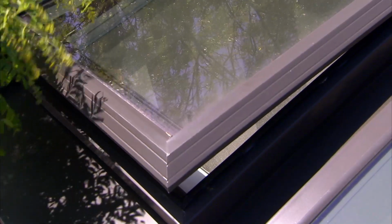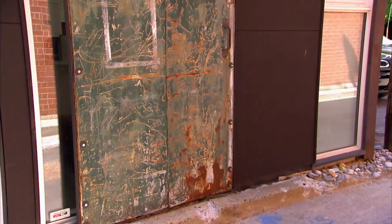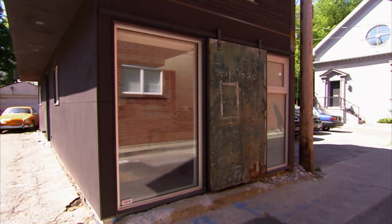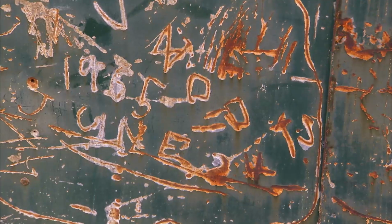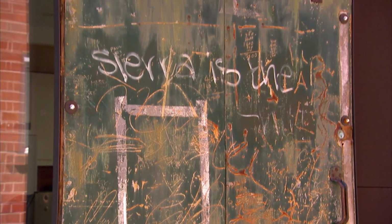A very interesting design. You have a window here. On the outside of that window, you have that great antique sliding door. What's the story on that? Well, that was the door to the workshops that were here. If we keep it closed, it almost becomes a piece of artwork. Why did you keep the door? Well, if you looked at it from the outside, it's got signatures, it has mathematical calculations, it's historical.